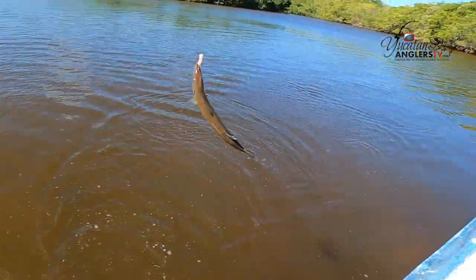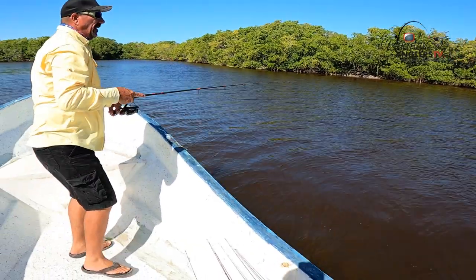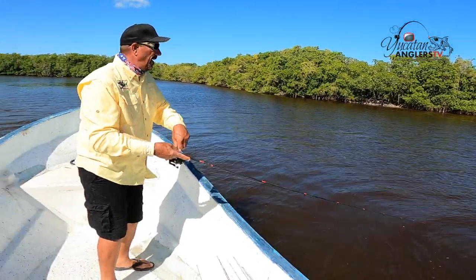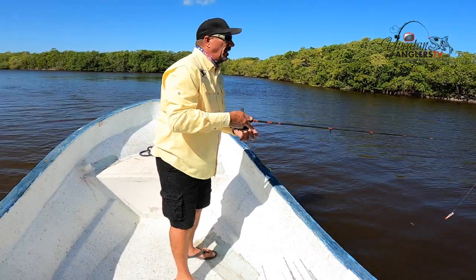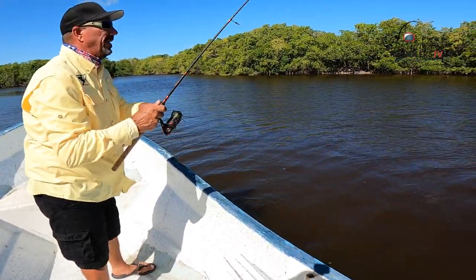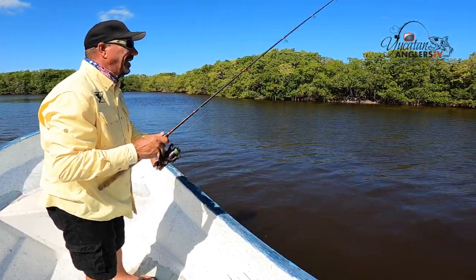First little cuda in the boat. Fish him! Well, there's a line of rocks right across here. We're seeing a lot of activity, a lot of blow-ups. Maybe some snook, barracuda, jacks. They're smacking this DOA.